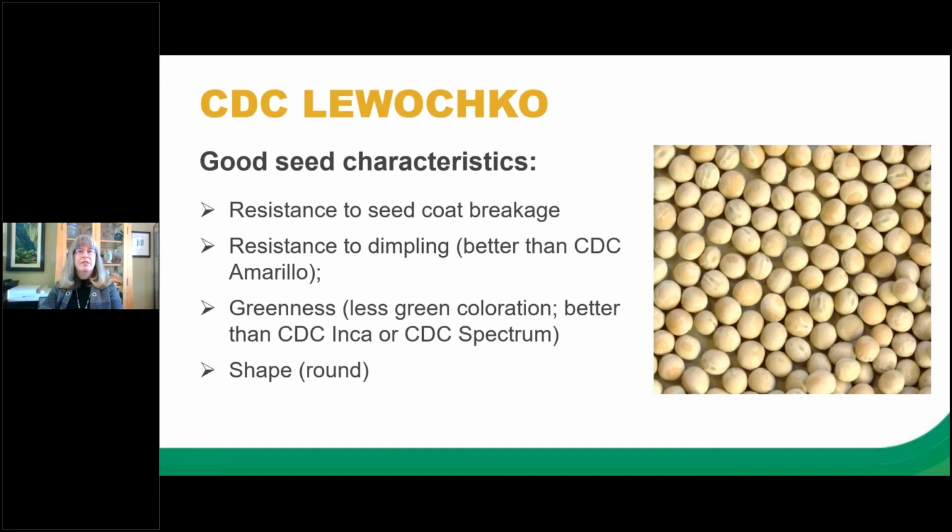It also has very good seed characteristics and is rated good for resistance to seed coat breakage, resistance to dimpling, has less green coloration, better than Inca or Spectrum, and it has a good round shape.